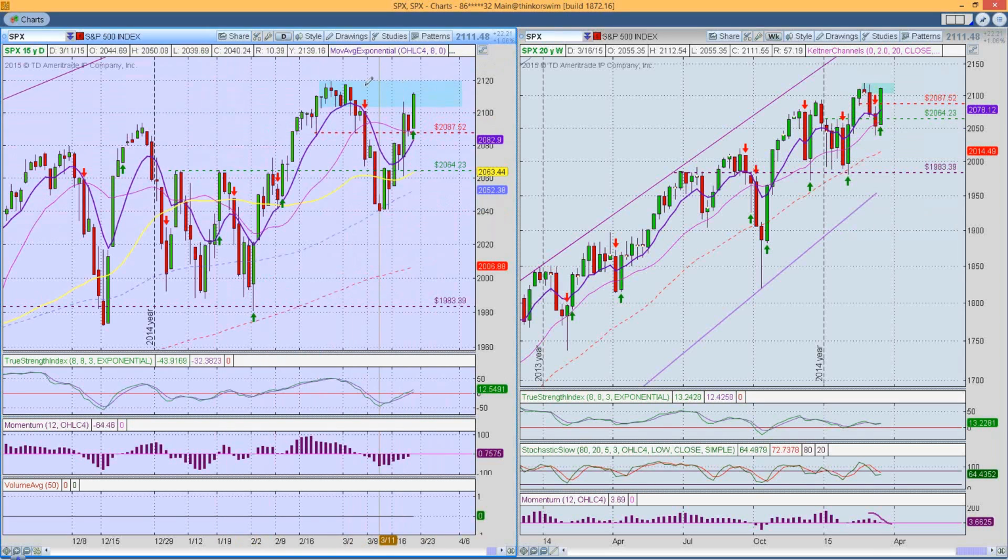So I highlighted the other day this zone up here on the S&P. This is a resistance zone that runs from just a little bit, 2104, up to 2120, and we are now in that resistance zone. If we are going to show any weakness, this is when we would be anticipating it. As you can see, the price on the S&P has extended well above the 20 now, and definitely well above the 50.